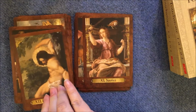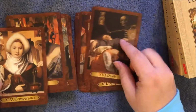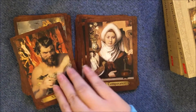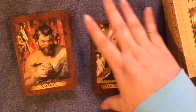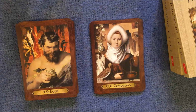The Hanged Man. Oh, that's cool. Death. Temperance. Do love a nice temperance card. Now, I love this guy as the devil. I have actually seen that painting used as the devil before in another art collage deck that I got from Russia. And that was the reason that I got that deck from Russia, because this guy, he just looks like he is drawing you in to do something that you know you shouldn't be doing.